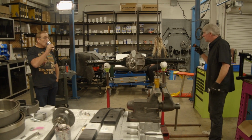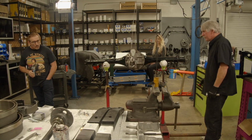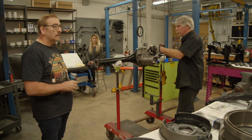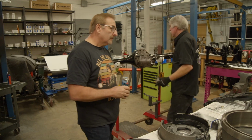You have 5, you've put 5 parts on the rear end before we got here, before that one. Is that correct? 5 parts. Okay. 1, 2, 3, 4, 5. Okay, so we're caught up.